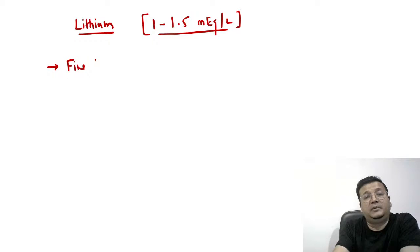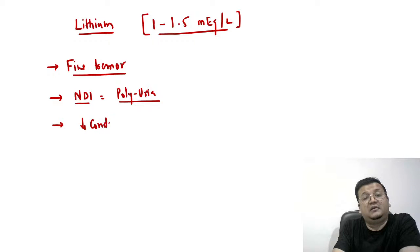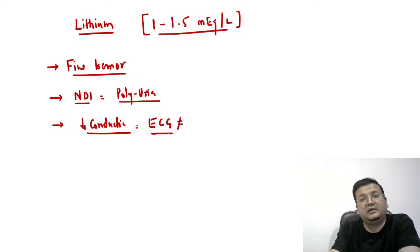Fine tremor, no problem. They are the normal side effects. You will do only symptomatic treatment. You can have nephrogenic diabetes insipidus, decreased ADH action resulting in polyuria, polydipsia. You can have decreased cardiac conduction. So you will see ECG abnormalities, sick sinus syndrome can occur.